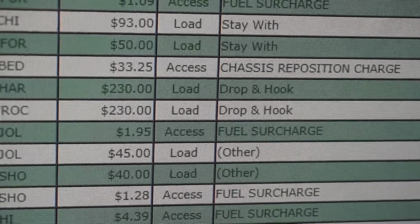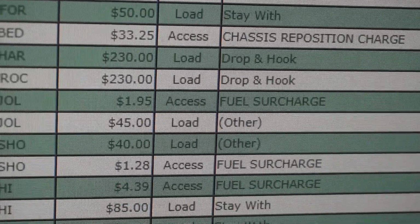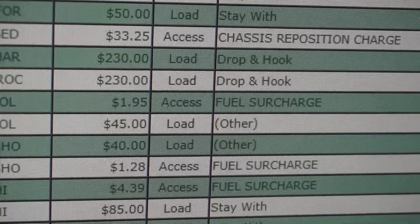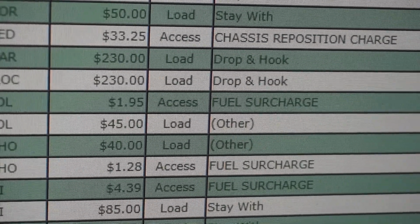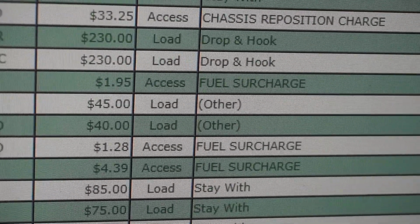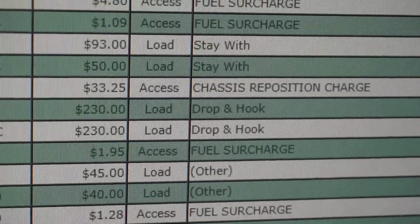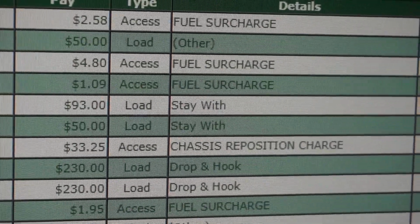Now, I don't know exactly how that works, because you look down at the bottom, this is a different run down here, $45.40. That's for another load, another run. But you see the fuel surcharge is $1.28. And then you also see a fuel surcharge at the bottom for $4.39. Now, to be honest with you, man, I really don't know how they calculate this on this one, because some of them have sliding scales.